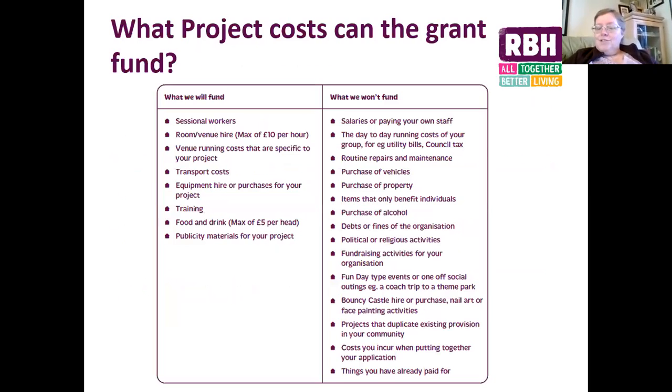So what project costs can the grant fund? Because there's lots of things, there are some things we don't fund, and there's a table here which basically goes through it. We will fund sessional workers and sessional costs. We do fund room and venue hire up to £10 an hour. We can fund venue running costs that are specific to a project, and transport costs. Also hire or purchase of things that you need for your project. So we've had some IT projects where we might have bought some tablets or things like that. We will fund training costs and food and drink costs up to a maximum of £5 per head. And finally, publicity materials for your projects, if that's a costed item.